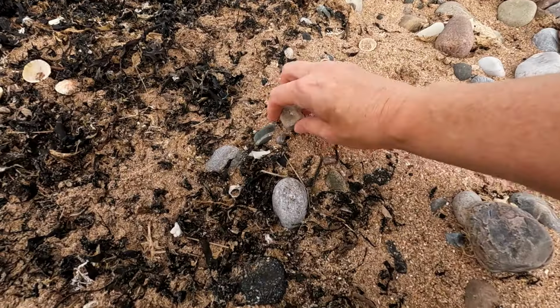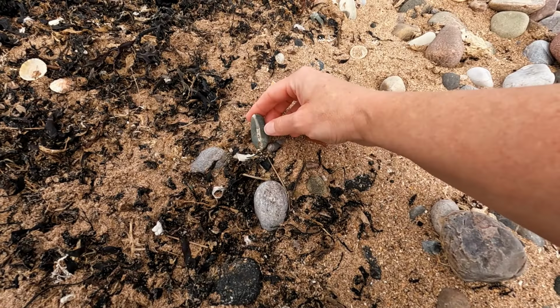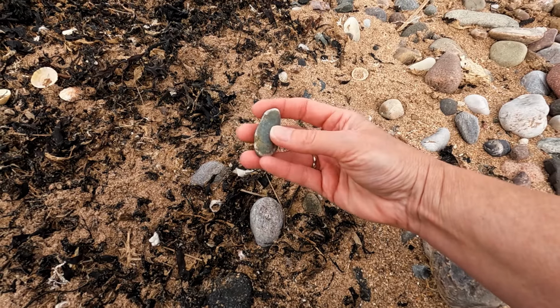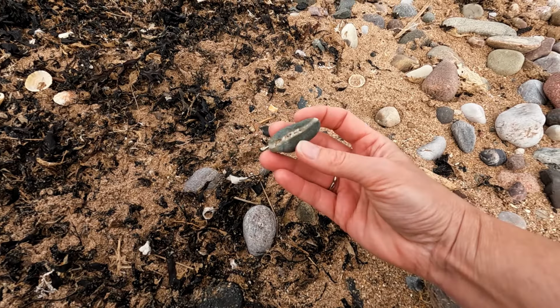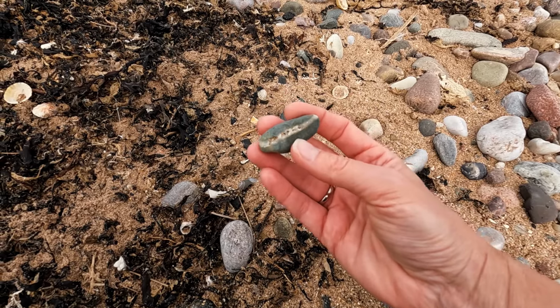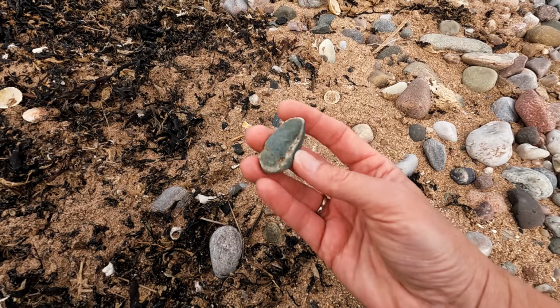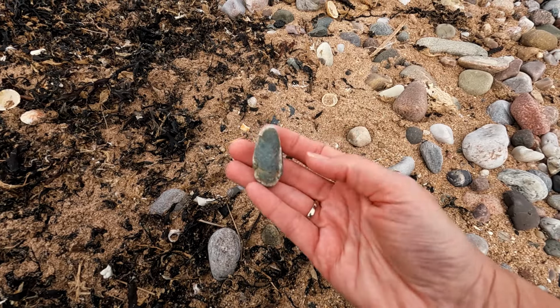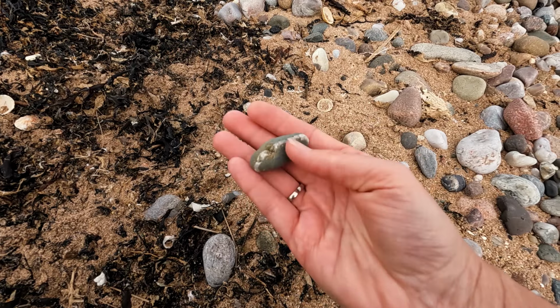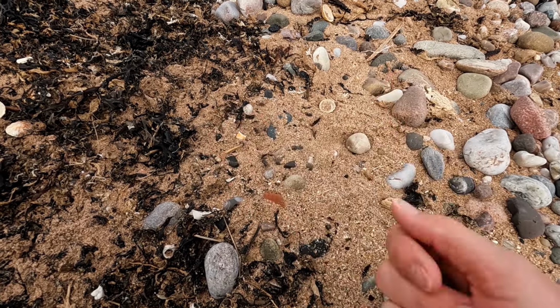Now I did just see this one here, and it looks like this might be a perfect wishing stone. Look, there's a line, it's going right through, and the thing with wishing stones is that you collect it, then you give it to somebody, they make a wish, and they can either choose to hang on to the wishing stone or well, throw it away or maybe give it to somebody else. So it's like a continuous wish. Let's take this one.